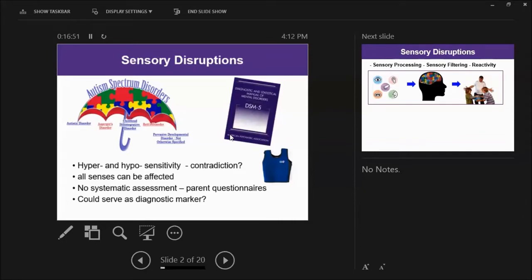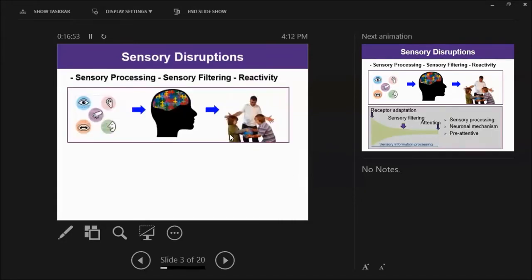So my background again is biology. I myself always have been interested in sensory processing and most importantly sensory filtering. And if you look at these sensory issues that parents report or that you might observe, then we really have to break it down into 3 different domains.